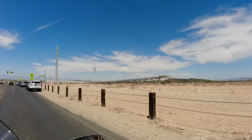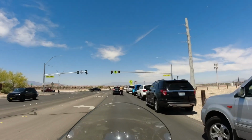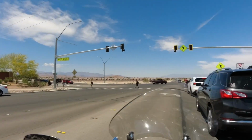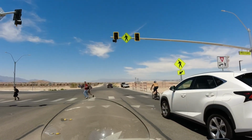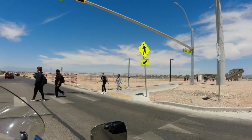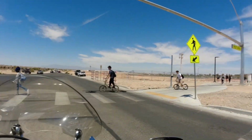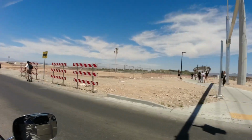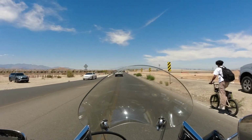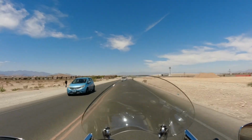Check out that bridge going to Desert Oasis High School. Here's my luck that I would get here at this time. Got to stop for students, I understand that, but I'm not going to sit here for hours. Safe to proceed. Those are the things that make motorcycle rides interesting.